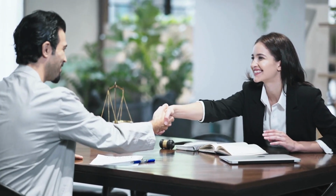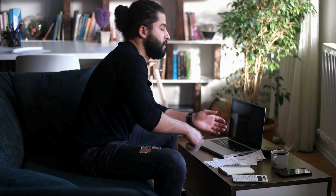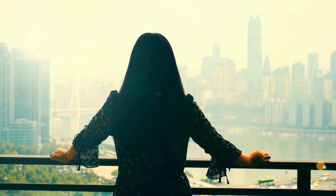Filing for Chapter 7. Bankruptcy online can be a viable option for individuals seeking a fresh financial start. By carefully following the steps outlined above and seeking guidance when needed, you can successfully navigate the process and emerge from debt with a renewed sense of hope. Remember, while online filing offers convenience and cost-effectiveness, it's essential to approach bankruptcy with a clear understanding of your rights and responsibilities.